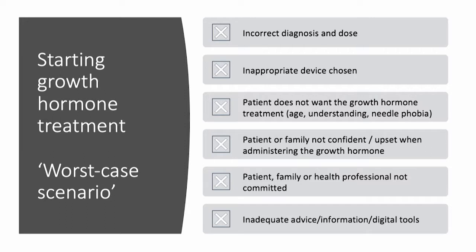So we have starting growth hormone treatment, we have the worst case scenarios, and I'm sure other nurse specialists watching this have had this. So incorrect diagnosis and dose, hopefully that doesn't happen often. Inappropriate device chosen, that can happen often. If you don't sit with the patients and find out what would work for them, you might choose, or they might choose, the wrong device.